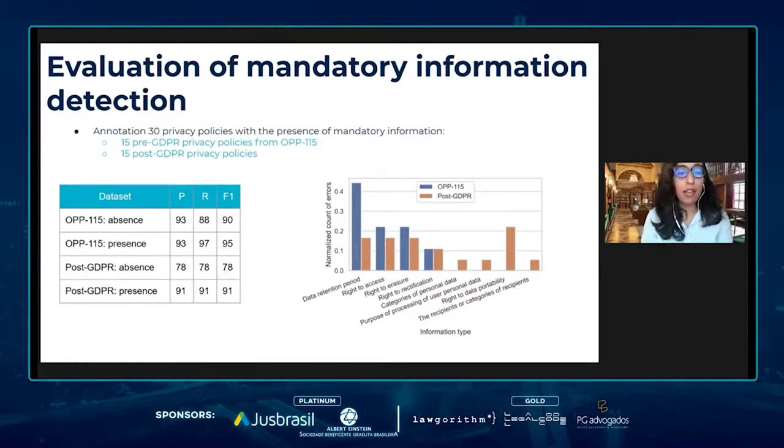On the other hand, the majority of errors on the post-GDPR policies are when the algorithm does not detect the right to data portability. This is expected because data portability had not been widely adopted before the GDPR. So the training data set didn't contain that concept, and therefore the algorithm at inference time wasn't able to capture it very well.